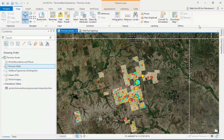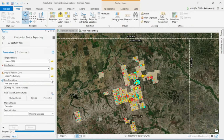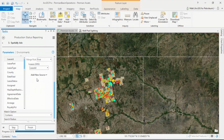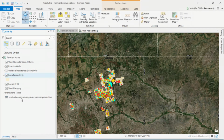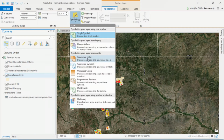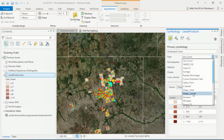Now, for my task, I'm also interested in understanding which of our leases are producing the most oil. So continuing with my task, my next step is to spatially join my leases with my wells. So for each lease, I need to know the sum of this month's oil. With my new layer, I'll apply the same type of symbology that I used with my wells so that I can visualize and understand my data. The symbology ramp that was used for both of these was provided with the ArcGIS Pro project.